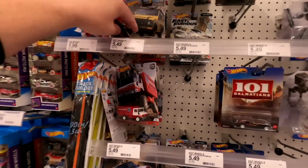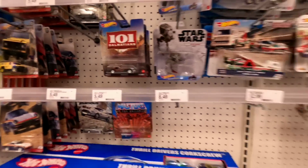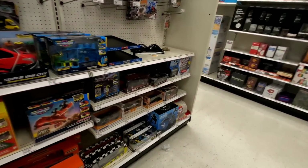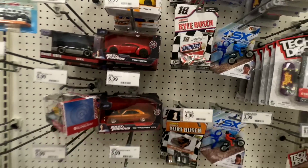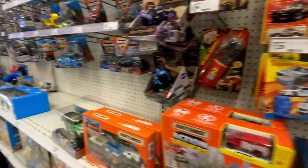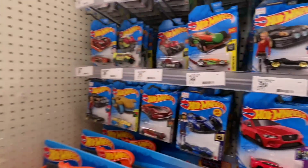And then Real Riders, still nothing really going on for Real Riders. It's all good, I suppose. Got some Porsche Majorette sets down there. Again, I always take a look at those. My buddy Clint's looking for those, so we'll go ahead and move on.